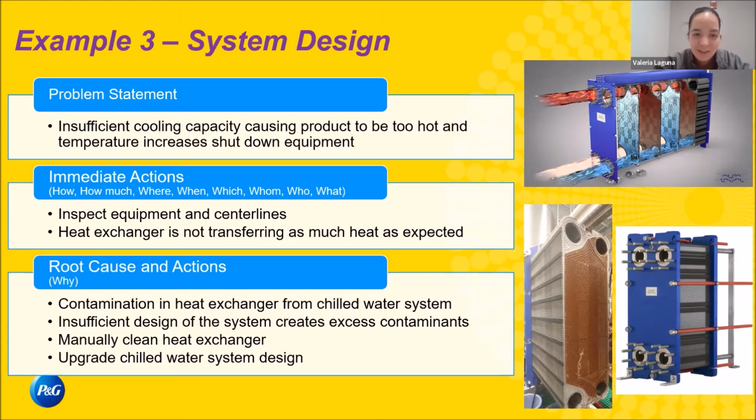And what we found is that the chilled water side of the heat exchanger, so the way it works is it has a hot side and a cold side, and the chilled water is cooling my product, was contaminated. And you can see the plate right there. It's supposed to be metal. That's contamination. So we found that there was an insufficient design in the system that would create excess contaminants to be built up, and then the heat exchanger was essentially filtering out the entire chilled water system. So we manually cleaned the heat exchanger. We made some upgrades to our chilled water system.